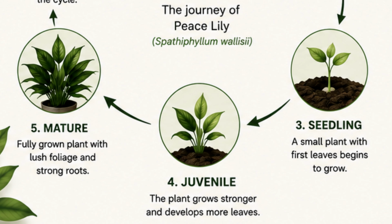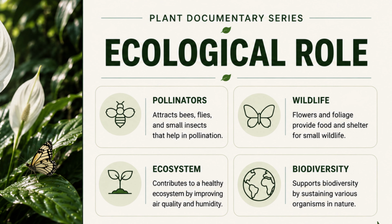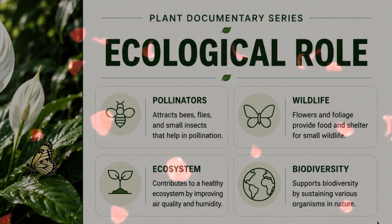Peace lily flowers attract small pollinating insects, including bees and flies, which help with pollination. Its dense foliage also provides food and shelter for beneficial insects and small wildlife. By supporting biodiversity and helping maintain healthy, humid environments, peace lily contributes positively to natural ecosystems.